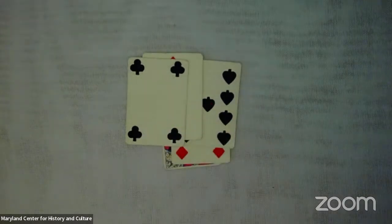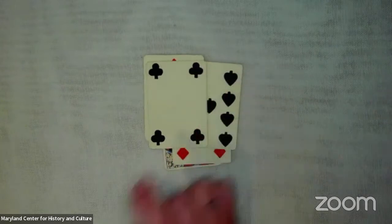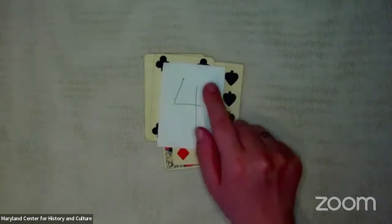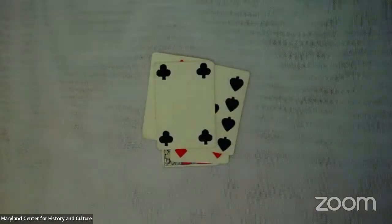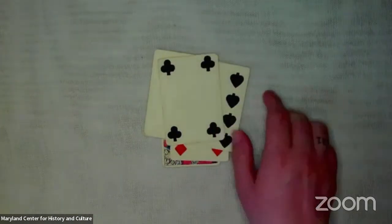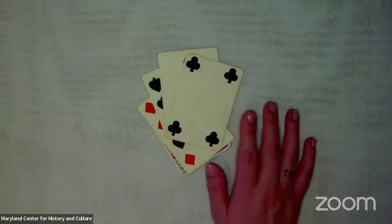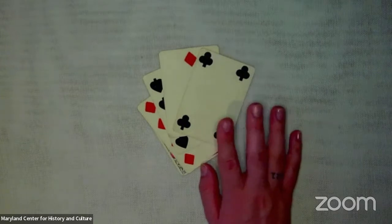Yeah, so they didn't go to school. They didn't really know how to read or write, meaning that they wouldn't know what this meant. They wouldn't know that this meant the number 4, but they could count. So they could count that there were 1, 2, 3, 4 on this card, which tells us that, yeah, absolutely not every soldier was educated.